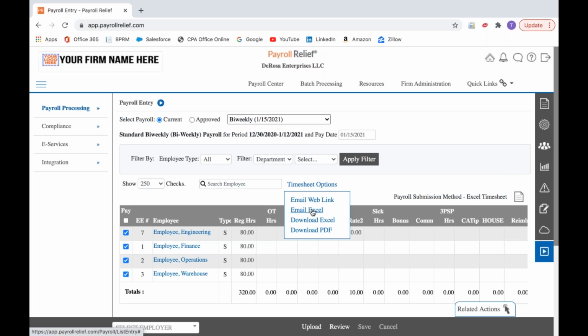Number two, you can email them an Excel spreadsheet to do the same thing in an Excel CSV form file. And three, actually send a PDF version of a timesheet for them to plug in the hours, send it back to you. That way you can upload it to the system. And like I mentioned, last but not least, you can give them access so they can use this screen here with their own username and password and plug in the data on this timesheet right here.